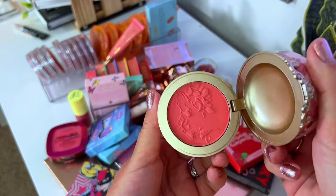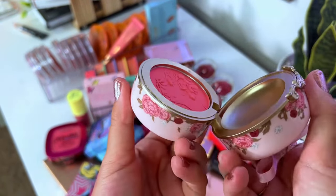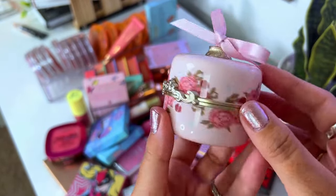This is from Flower Knows Beauty. I think it's absolutely beautiful. Such a beautiful, beautiful blush. I've never even used this, but I do know it's so beautiful. I just know I'm not going to, so I'm gonna pass this along.